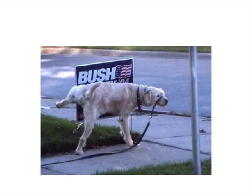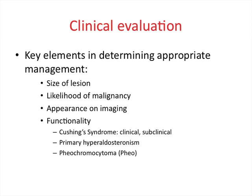So I just threw in some dog photos because I couldn't think of anything else entertaining to put up this morning. So clinical evaluation, the key elements are looking at the size of the lesion that's been detected, the likelihood of malignancy based on risk factors, history, the appearance on imaging, and then functionality, as we discussed, the Cushing's syndrome, hyperaldosteronism, or pheo.